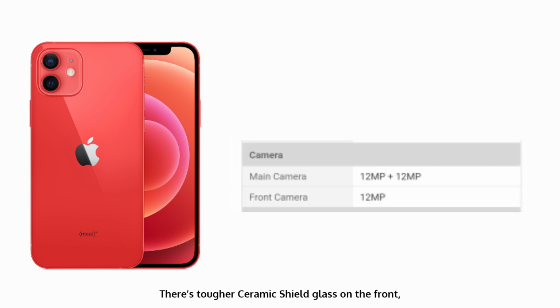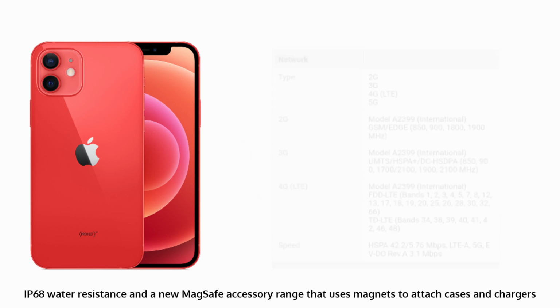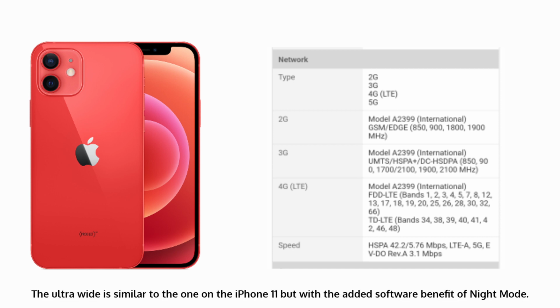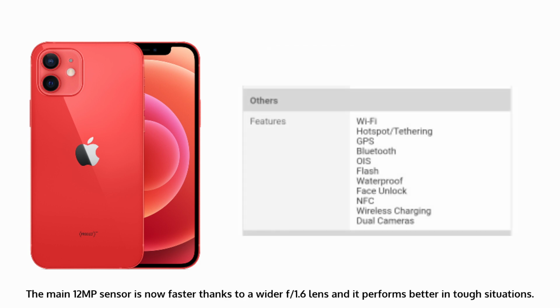There's tougher Ceramic Shield glass on the front, IP68 water resistance, and a new MagSafe accessory range that uses magnets to attach cases and chargers. However, you will need to provide your own charger as you'll only find a cable in the box. On the back, there are two cameras. The ultra-wide is similar to the one on the iPhone 11 but with the added software benefit of night mode. The main 12-megapixel sensor is now faster thanks to a wider f/1.6 lens and it performs better in tough situations.